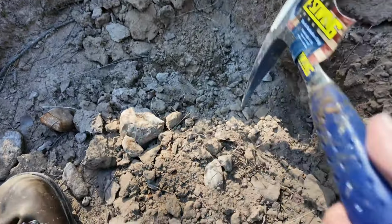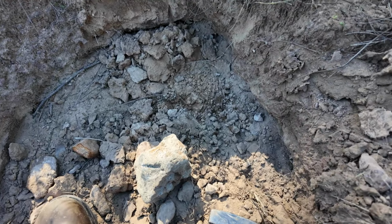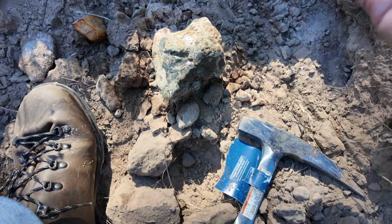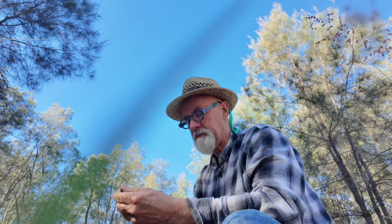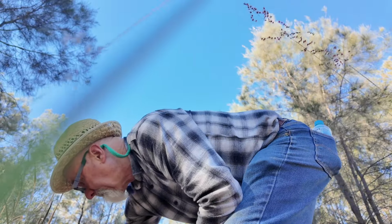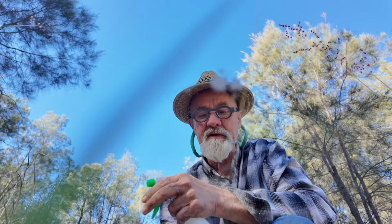I was so excited to try out my new pick, I hadn't even bothered to take the tag off it. Spray bottle's very handy for clearing the mud off the rocks, but I wouldn't recommend shooting it towards your camera. Sometimes you just find it sitting right on top, just like that.